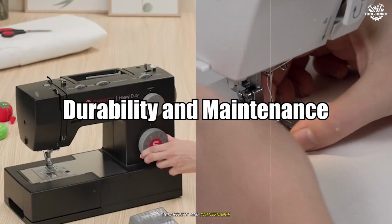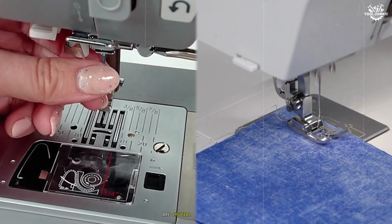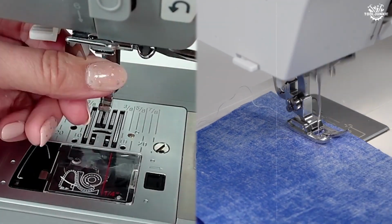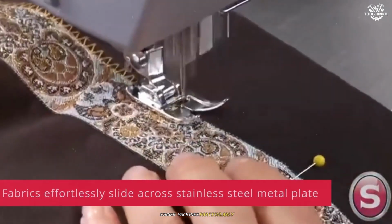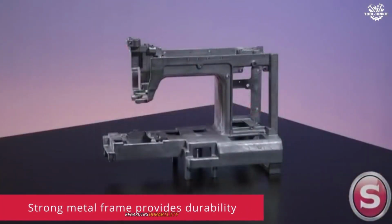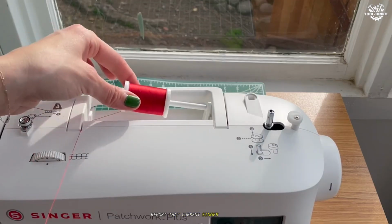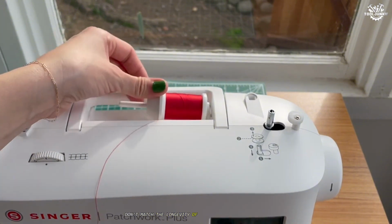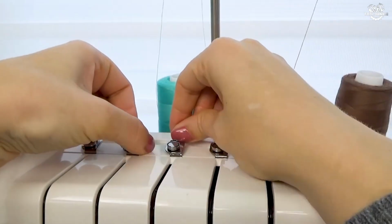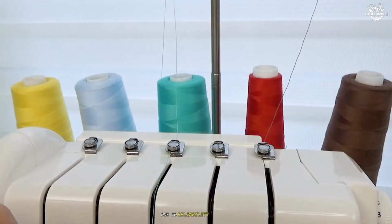Durability and maintenance. The longevity and maintenance requirements of sewing machines are crucial considerations for most buyers. Singer machines, particularly their modern iterations, have received mixed reviews regarding durability. Many sewists and repair technicians report that current Singer machines don't match the longevity of their vintage counterparts. Some repair technicians even refuse to service newer Singer machines due to reliability concerns.